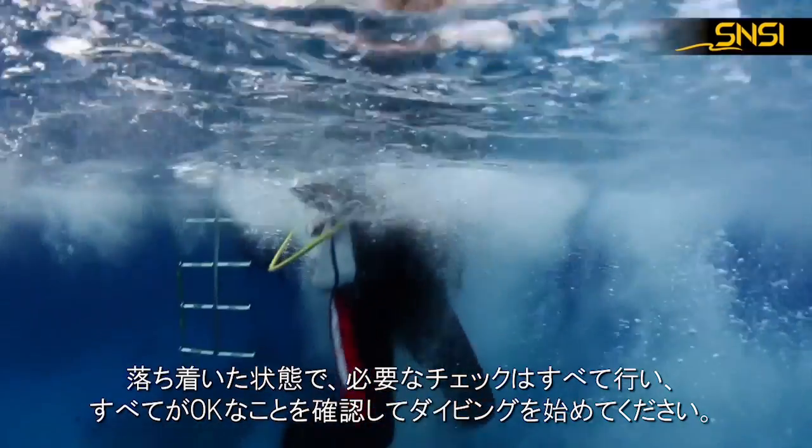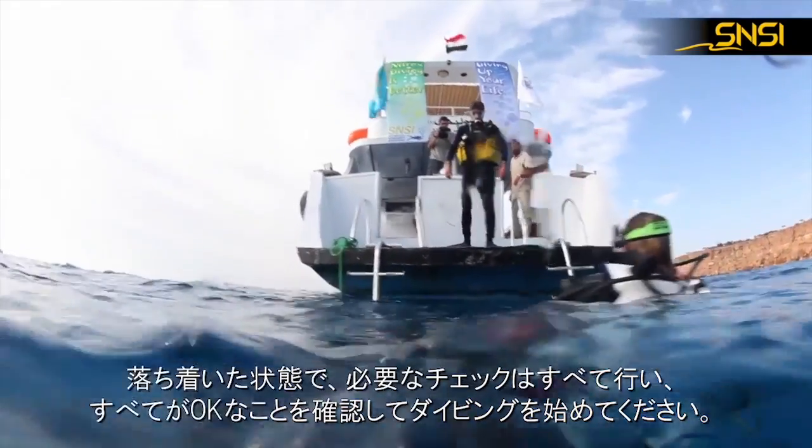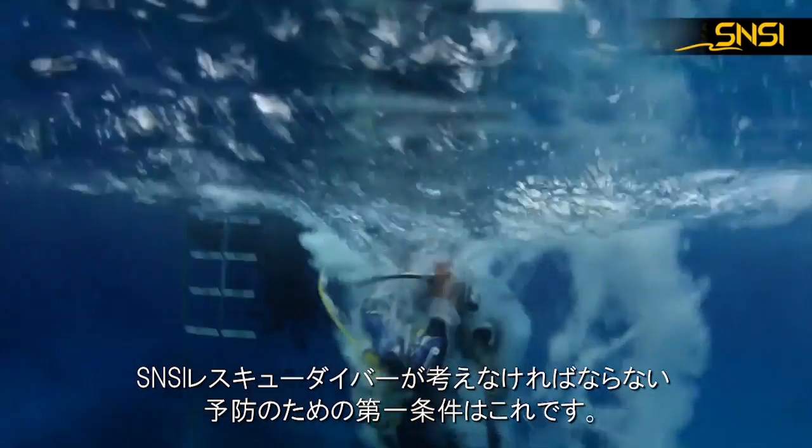To start a dive with the peacefulness and awareness of having carried out all of the necessary checks and that everything is okay is the first element of prevention an SNSI rescue diver has to consider.